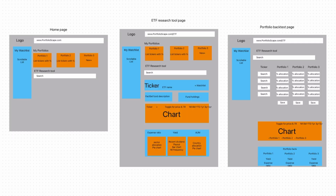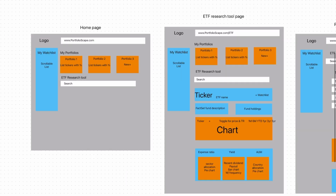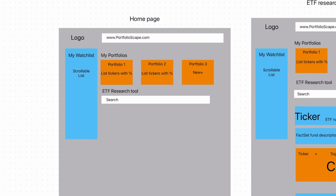And that's where the idea for possibly creating my own research website came from. Please let me know in the comments below if this sounds good to you, but to give you a quick little overview of what I'm thinking, the website would have 3 core abilities. First would be digital portfolios where you can backtest different ideas, a full ETF research tool, and a watch list where you can keep track of various names you're interested in.